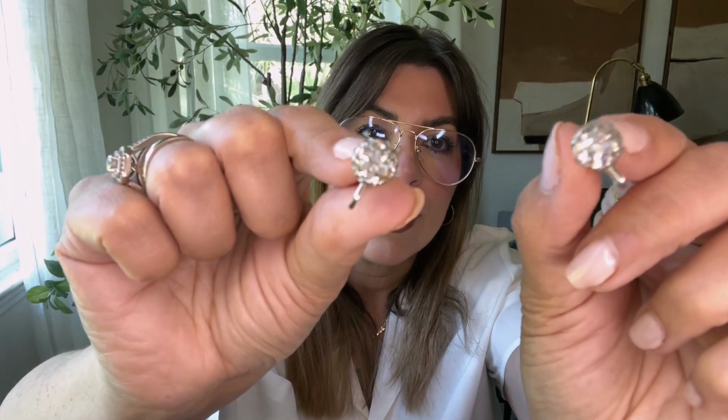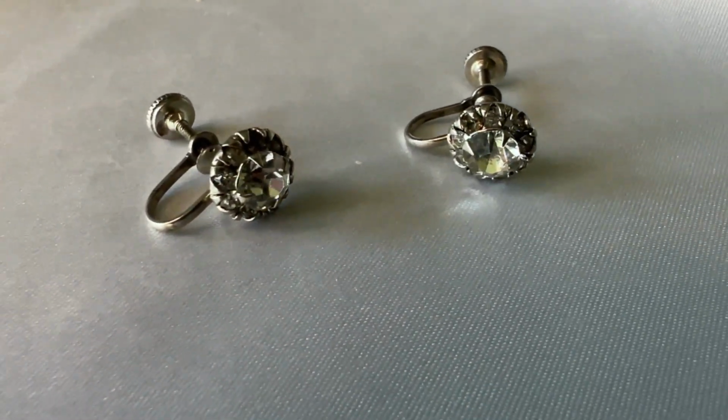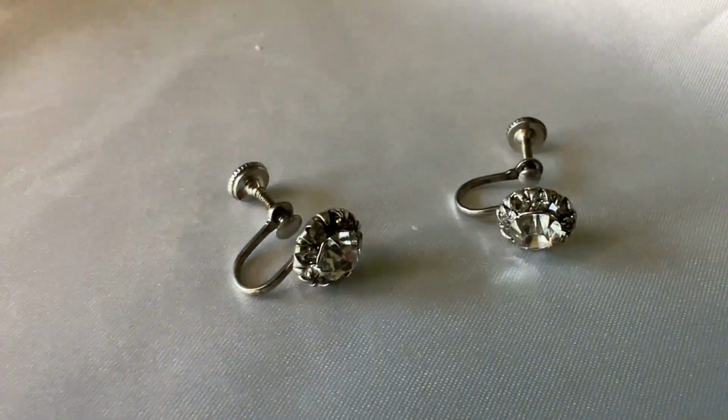These are little sterling silver paste earrings, and they are screwbacks. And I absolutely love them. I'm almost contemplating keeping them because they are just so classic, so chic, and look how gorgeous they are. So much fire, so much sparkle.